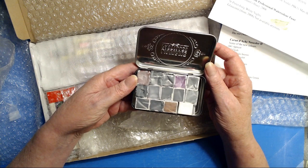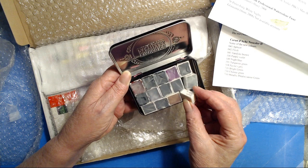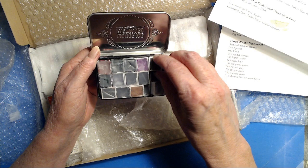Ooh. Look at this, guys. Oh, my goodness. Look at all the little pans in here. Oh, my goodness. Oh, look at how many of them there are.